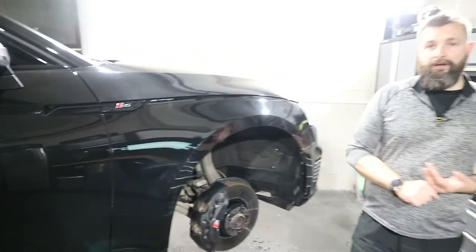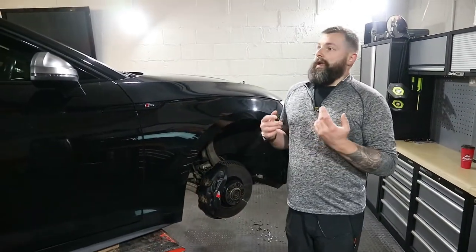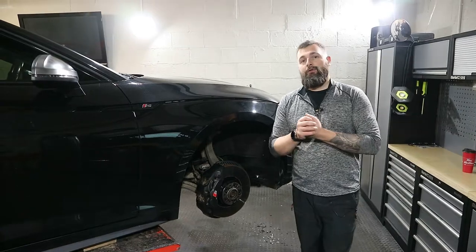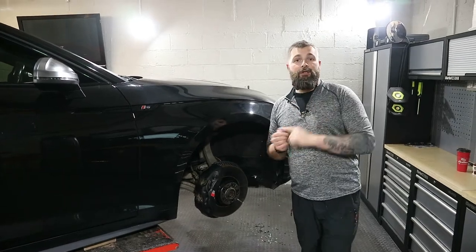But all the decon work has been done on it. The hubs are painted, calipers coated, interior done. So basically it's just hours and hours now of polishing, which is the fun bit. So I shall see yous in a wee bit, and I'll update yous soon.